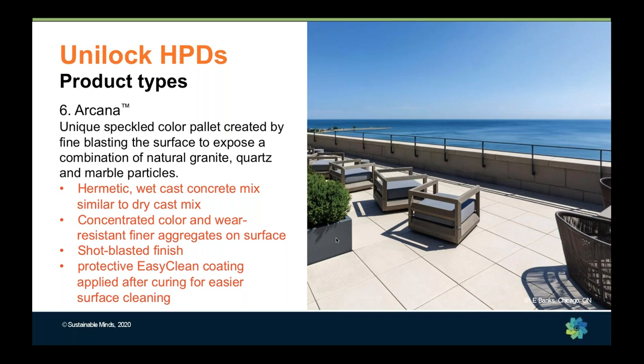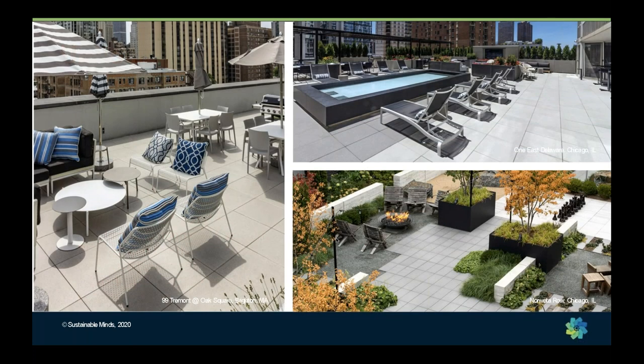And the last category is the... here are a few more photos of some roof deck applications in different locations.